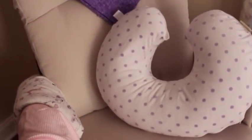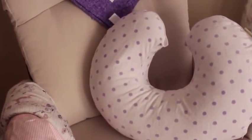I really like the chamois polka dot and stripe covers from Pottery Barn Kids. They're really cozy and soft and nice. They wash up well too.